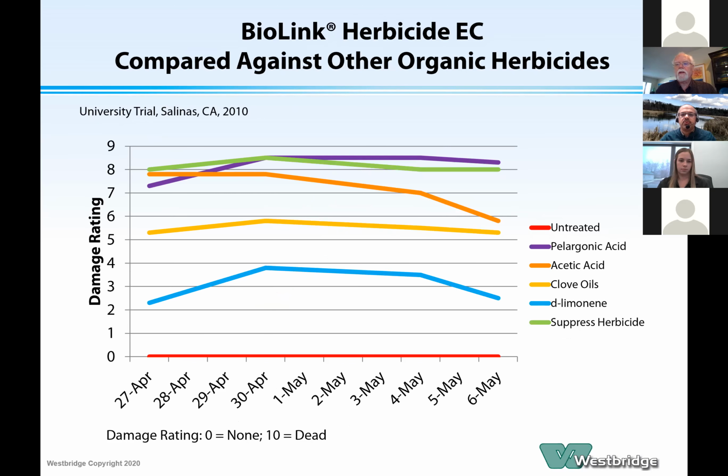This is just comparing it to a number of different other organic products. The pelargonic acid is a C9 product. The red, that's the purple up above. And you can see that the pelargonic, that was actually Scythe that was used in this trial here. And the Suppress, both fatty acids, both work very similar. I'll show you some data. This is again with some early formulations back in 2010, and we actually have better efficacy now than the pelargonic acid. You know, acetic acid had very good activity initially.